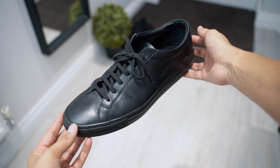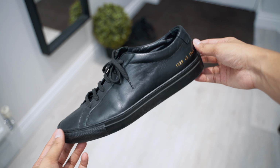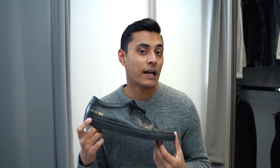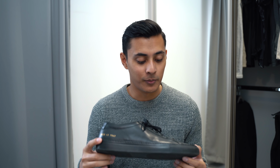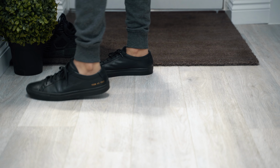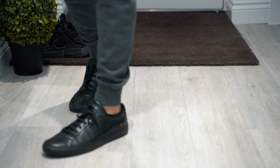When it comes to the everyday trainer or the casual trainer, with Common Projects you can't go wrong. They're expensive, but they are probably some of the best pairs of shoes that I've ever bought, and these are like 3 years old and they still look just as great as when I got them. Though I guess because they're black, that does help a little bit, but honestly, you just can't go wrong. I think I need to invest in a white or a grey pair for when the summer comes around next year. Yeah, they're just fantastic.